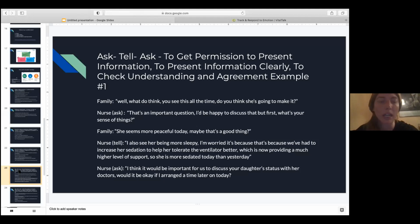So this is another one that we get a lot: "Well, what do you think? You see this all the time. The doctors are saying this. What do you think?" And for us, we could say, "That's an important question, and I'm happy to discuss this with you, but what is your sense of things?" And then the family member could provide something that sounds very hopeful, like "She sounds very peaceful." Maybe that's a good thing.